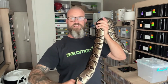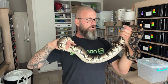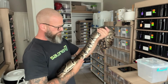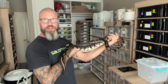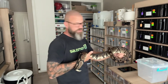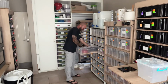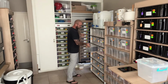Now this year she is being paired to a yellow belly pied, okay? Or a pumpkin pied is the other name for it, okay? So that is a project that I'm working on, a yellow belly pied to this female to produce yellow belly pieds or normal pieds, or if I don't get visuals, then yellow belly 100% het pieds or just 100% het pieds, okay? So she's one of the girls, okay?